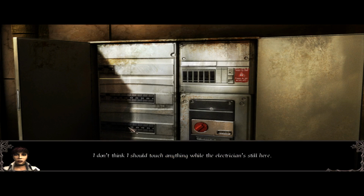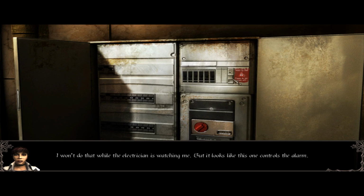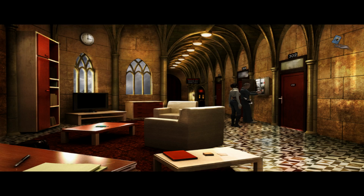I don't think I should touch anything while the electrician's still here. I know, but I want you to notice something that will advance me in the game here. Fuses. Oh, switch. I won't do that while the electrician is watching me, but it looks like this one controls the alarm. Betcha I needed to do that. Yeah, and now we can do the trick. I already knew what I had to do, but I just... okay. Okay.